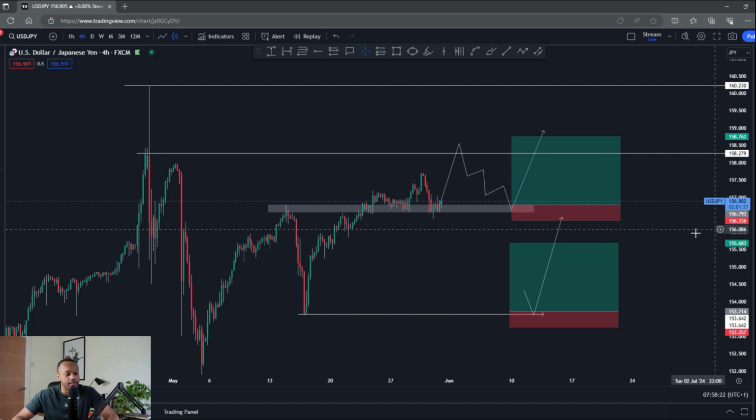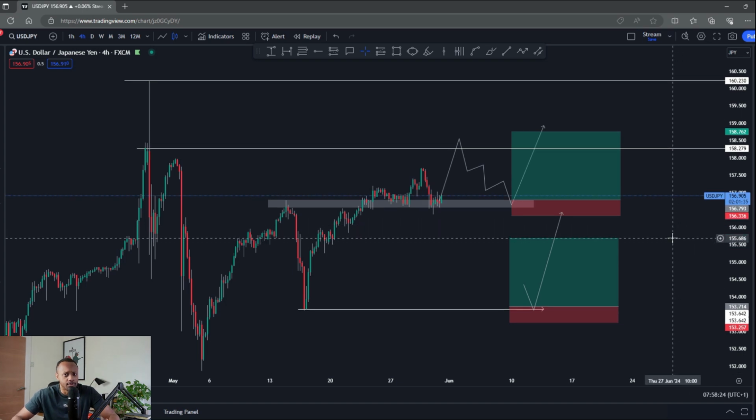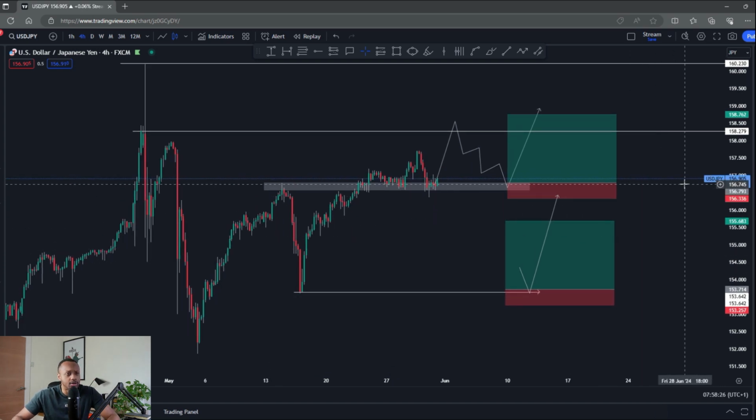But only looking at dollar yen buys for next week, pretty much goes for most yen pairs. But I would keep an eye on 156.700. Should we see a bigger break and a pullback, or we see a bigger move back down, then I'm looking at 153.700 for next week.